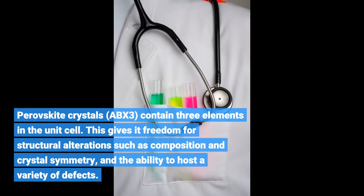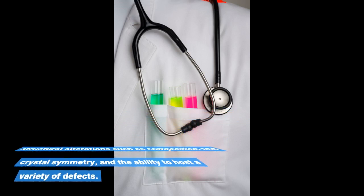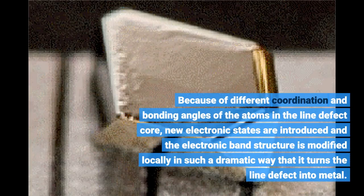Perovskite crystals ABX3 contain 3 elements in the unit cell. This gives it freedom for structural alterations such as composition and crystal symmetry, and the ability to host a variety of defects. Because of different coordination and bonding angles of the atoms in the line defect core, new electronic states are introduced and the electronic band structure is modified locally in such a dramatic way that it turns the line defect into metal.